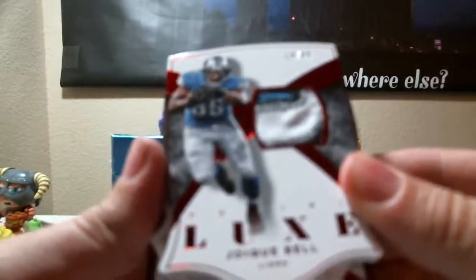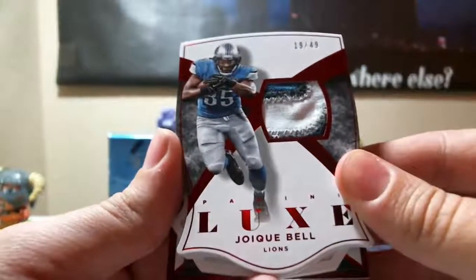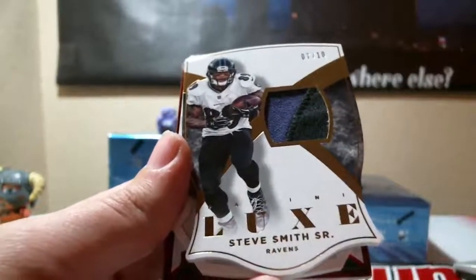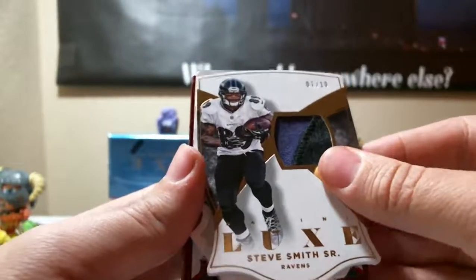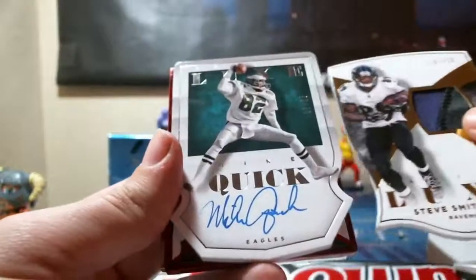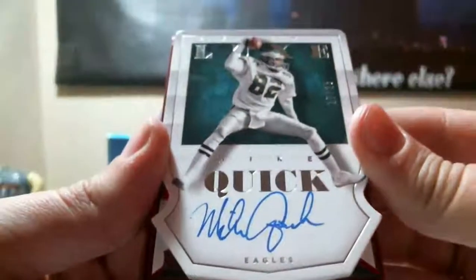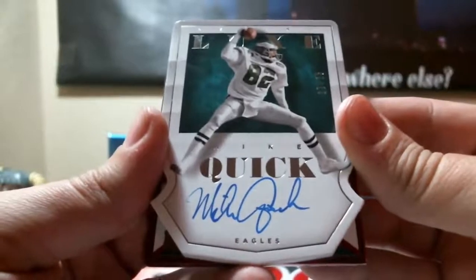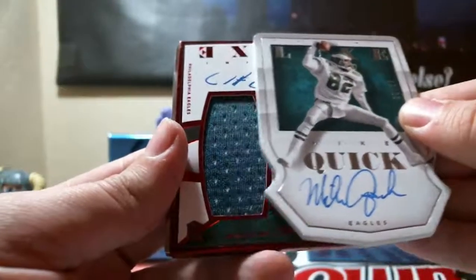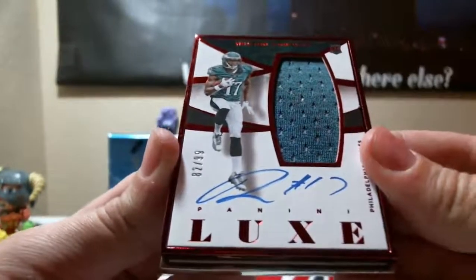Joique Bell, 1, 2, 3, 4 color patch for the Lions, 19 of 49. That is VT Hokie. And another Raven, 7 of 10, Steve Smith. Two color patch going to Valand Jim's Cards. Who's that guy? Mike Quick. 17 of 25 for the Eagles. Old Mike Quick for the Eagles going to R3640. And if that's not enough, Nelson Agholor, 82 of 99, red frame jersey auto. That goes to R36.